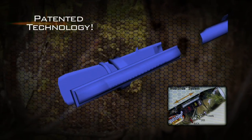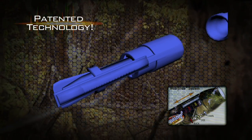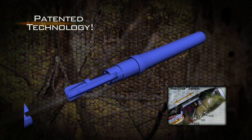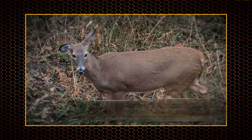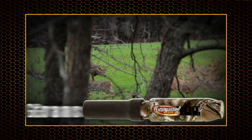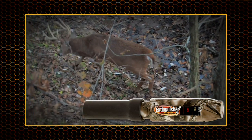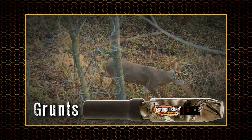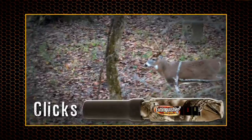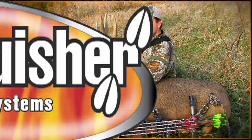Illusion's patented Monoslide technology, found exclusively on the Extinguisher, glides up and down the reed assembly, giving it the wide range of tone and volume unmatched by any other call on the market. Bleats, balls, groans, growls, and roars, grunts, pops, and more. Don't miss out on a chance to bag that trophy buck this year.